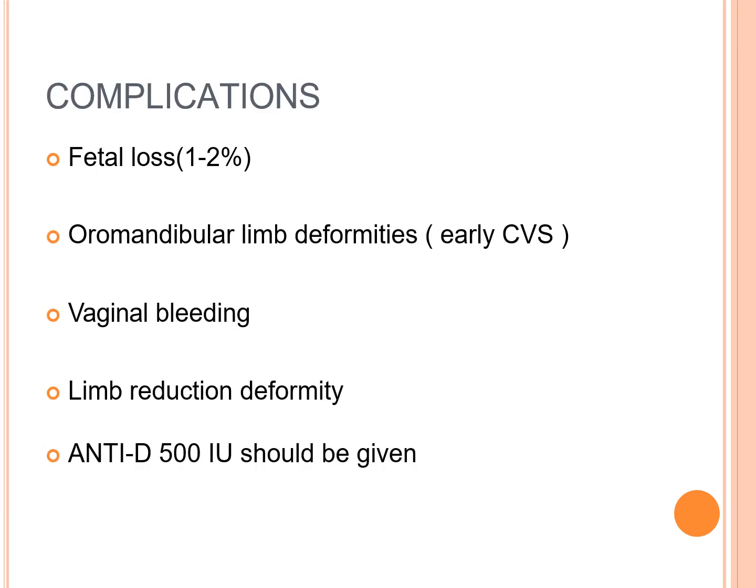Complications: fetal loss 1 to 2%, oromandibular limb deformities, especially if we do an early chorionic villus sampling before 10 weeks. Vaginal bleeding, limb reduction deformity. Since there is more risk of complications with early CVS, before 10 weeks, we should avoid it as much as we could. We should give anti-D to all Rh negative mothers.